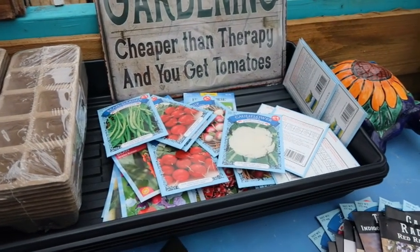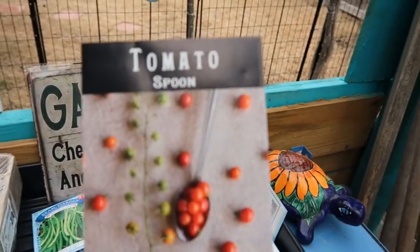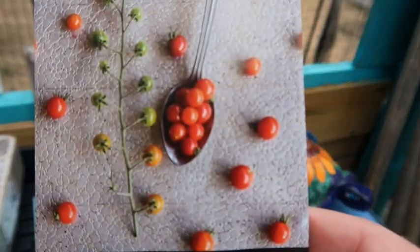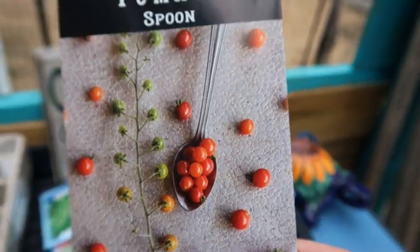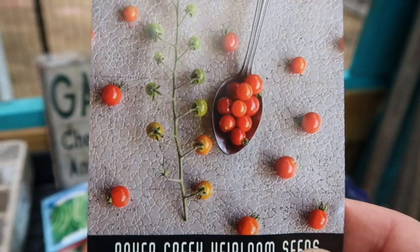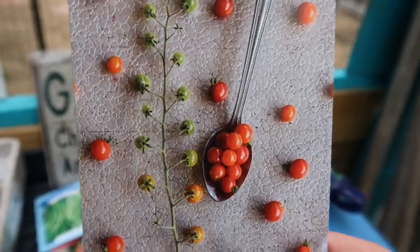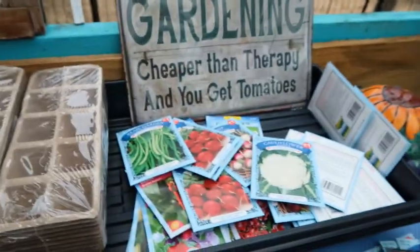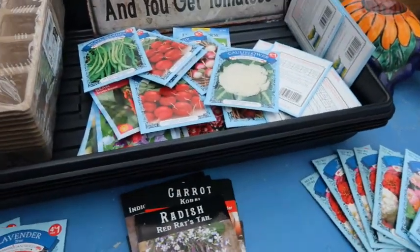And then this other one, just for fun, I'm going to grow this tomato, the spoon tomato. These things are tiny, y'all. Little bitty. You can see how little they are compared to the spoon. Looks like they may grow kind of on a vine or vine-ish, and I'm excited to try those. So, seeds.